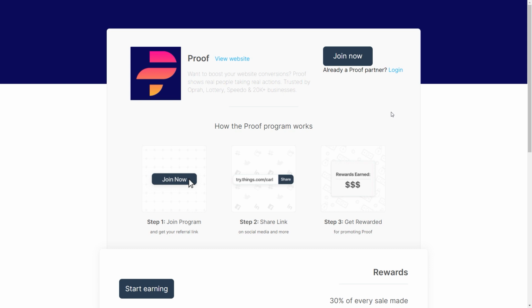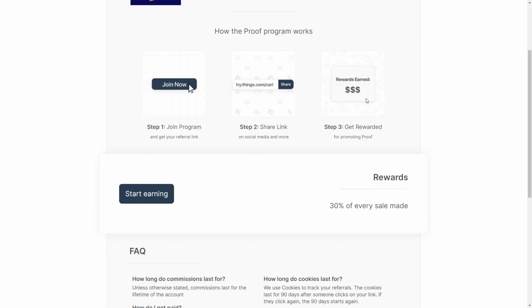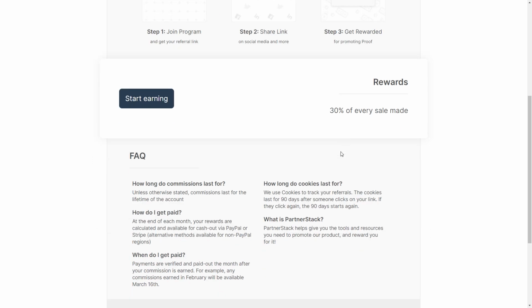Now with that said, what you need to do on this page to sign up as an affiliate is click on join now right here. And from there, you'll just enter in some of your basic information to create your account. After which, you will be able to grab the affiliate link. With that done, before we move on, I want to show you guys a couple of things regarding payment.